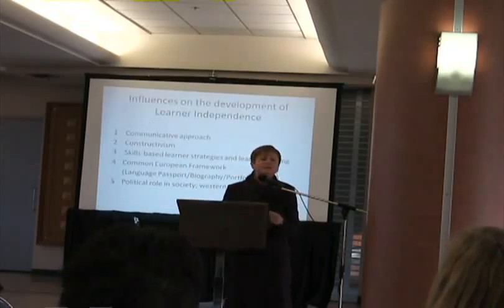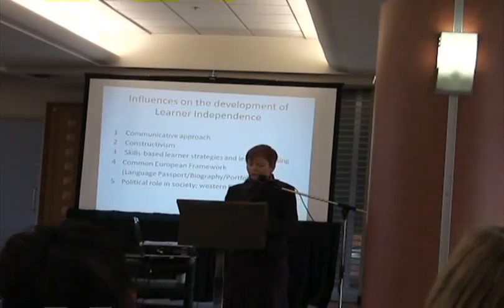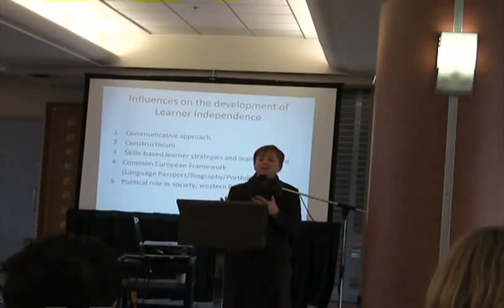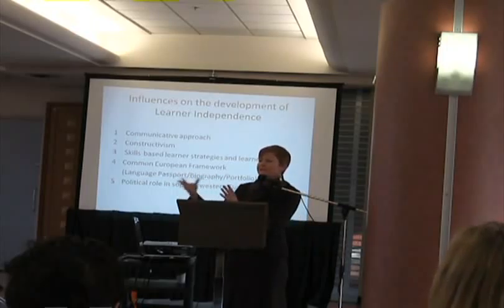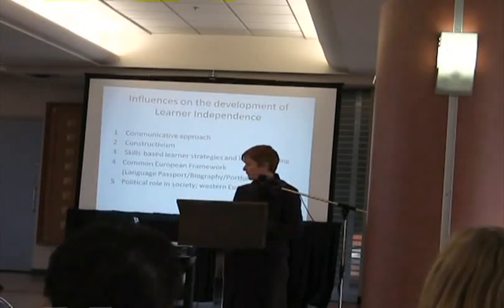So what then are some of the influences that have impacted on learner independence? Well, one of them that I think is very important is the whole communicative approach, which of course you're all familiar with. That, in the 80s, put the learner very much at the centre of the curriculum. It was a move away from having a body of knowledge that was out there that needed to be transferred to the students, and putting the student in centre place.